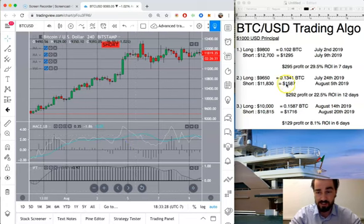And so this time we made $292 more and 22.5% ROI in just 12 days. So now we've got $1,587. So literally just a month after we started, we've already made $587, which would be 58.7% ROI on our initial investment in just a month's time.